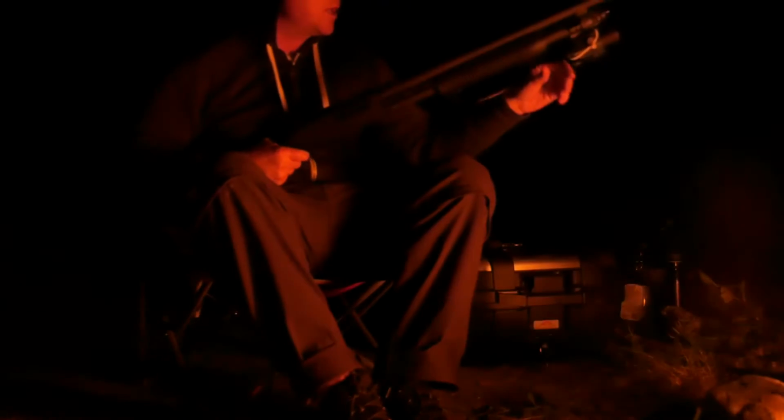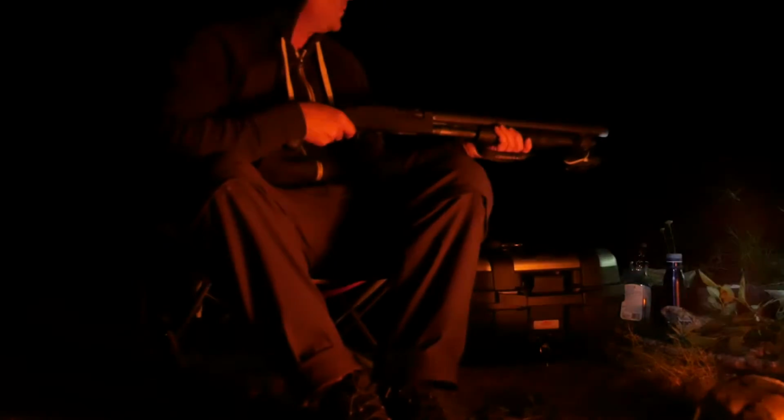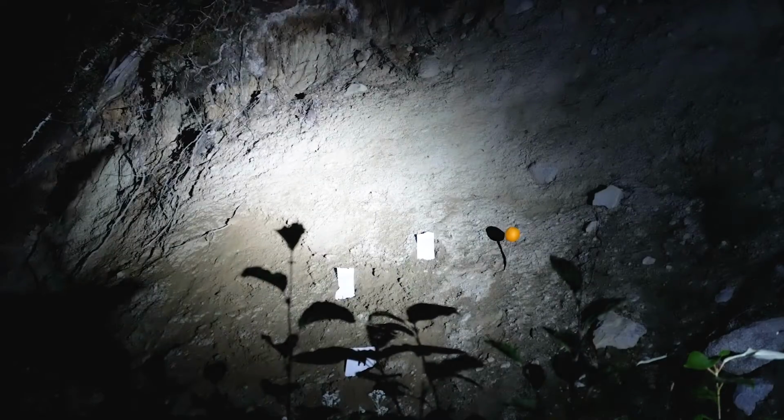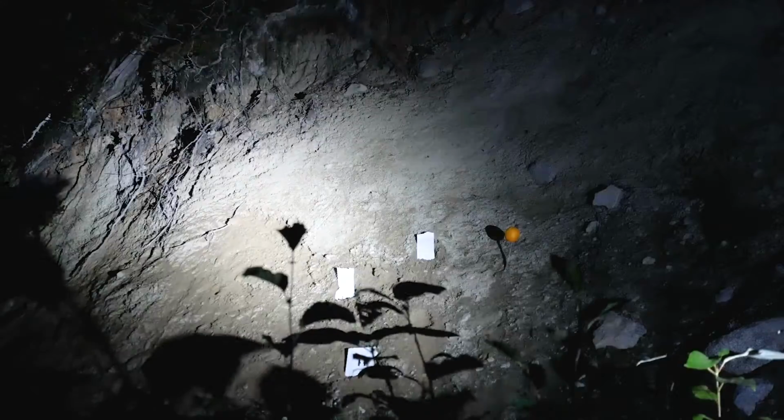we should be ready for some flashlight action. Pitch black, 200 Lumen flashlight, shooting from the hip. Here we go.